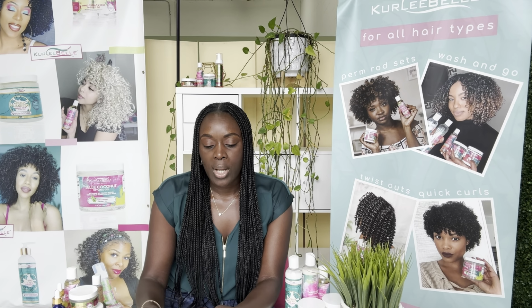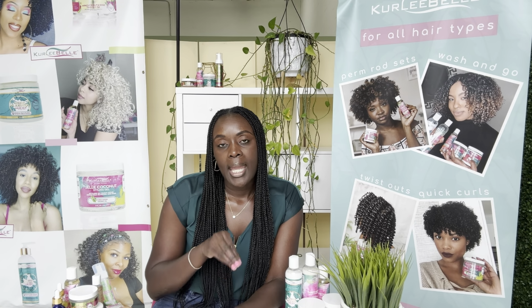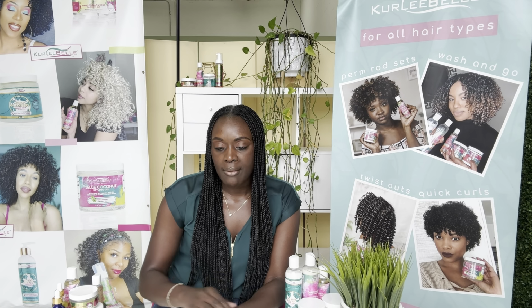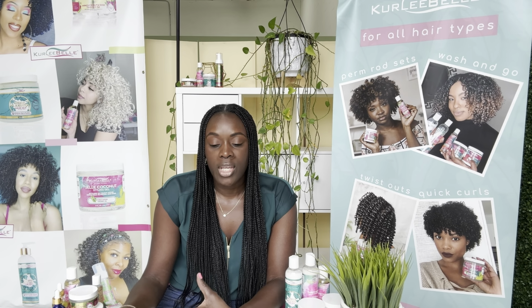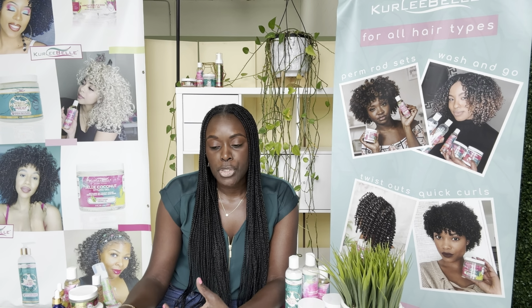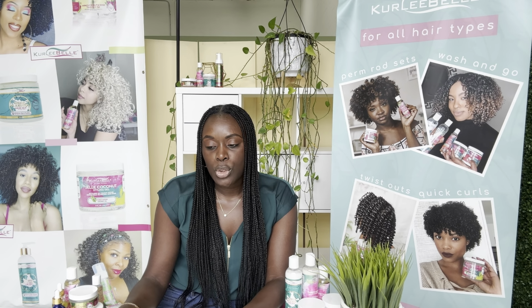Number 1, overuse of heavy products. Thick creams and thick oils are definitely a culprit for low porosity hair, because these types of products, because of the thickness, sit on the hair shaft. When the product sits on the hair shaft, it causes water or moisture not to be able to get into the hair shaft. So applying thick creams, oils, or butters too frequently can create a barrier on the hair shaft, making it difficult for the moisture to penetrate. This buildup can lead to low porosity hair by sealing the cuticle too tightly.